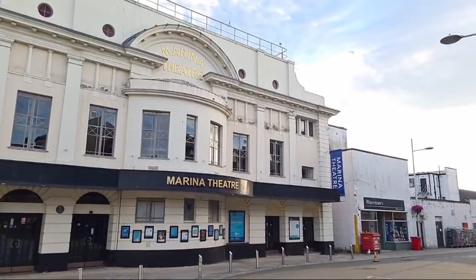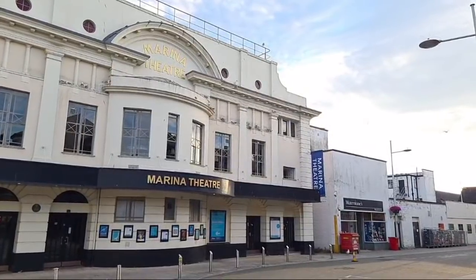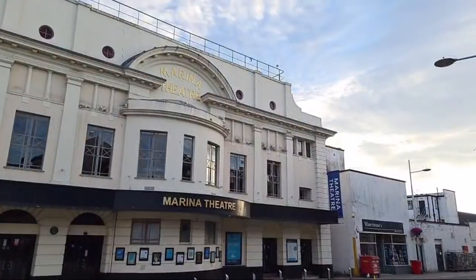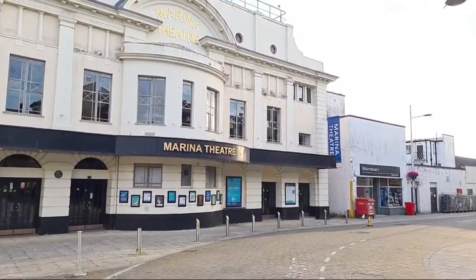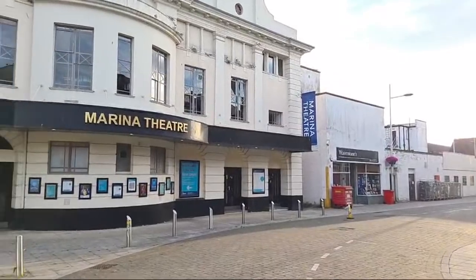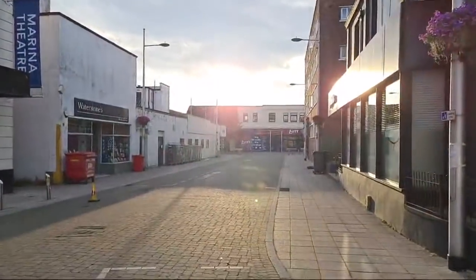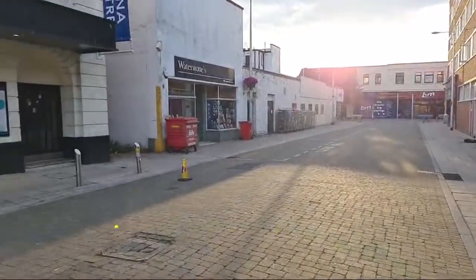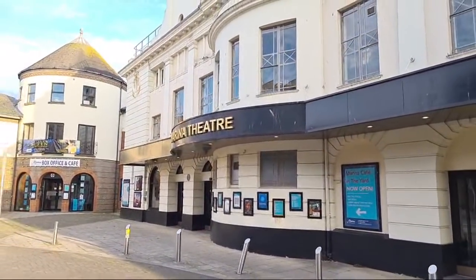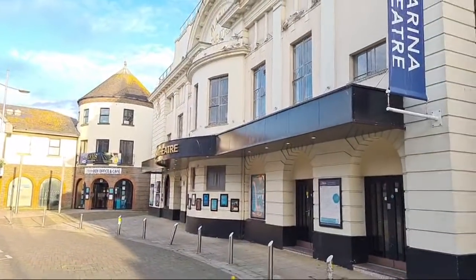Now, I'm a little bit cautious of the fact there's some baby seagulls up there. And as you may or may not know, seagulls get very protective over their young, and they'll dive bomb you, so I'm just hoping not to get dive bombed by these seagulls tonight. So yeah, that was the Marina Theatre in Lowestoft, with the really noisy seagulls up there.